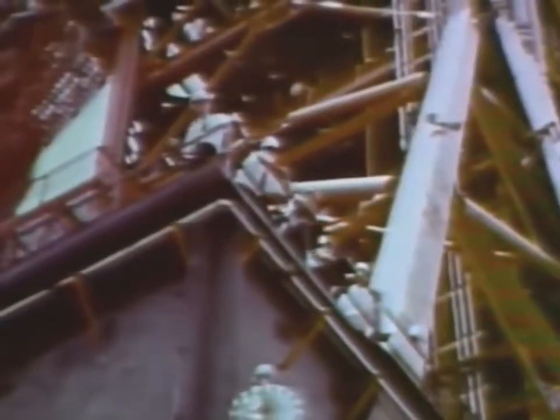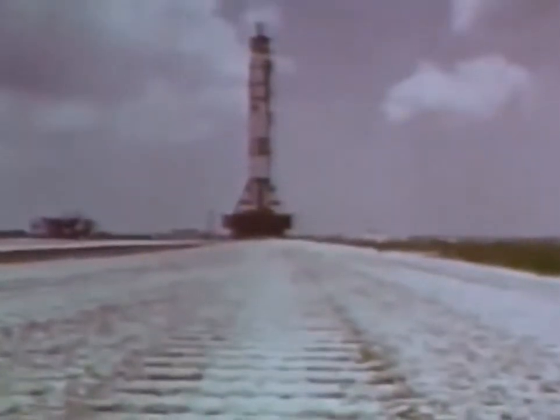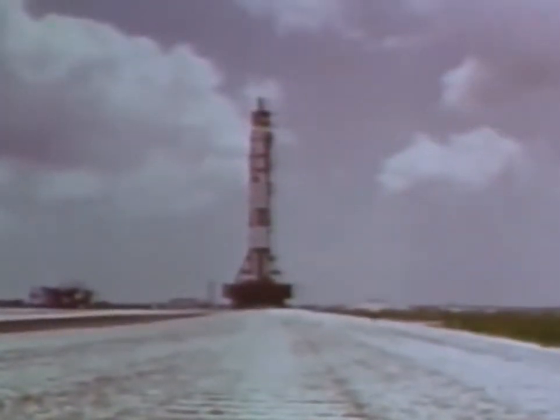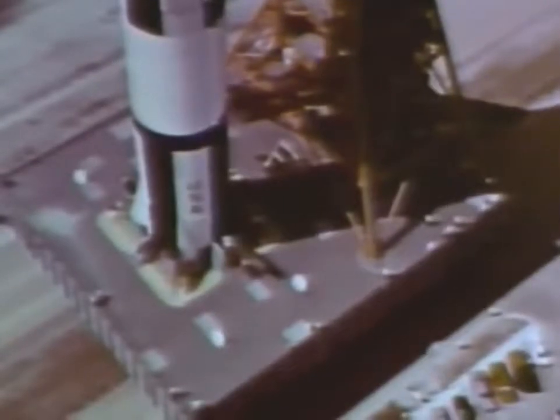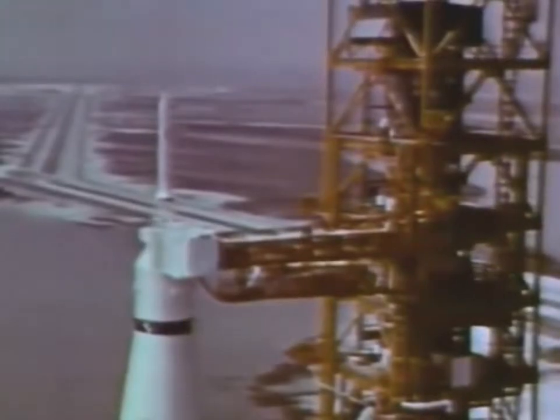The transporter moved the Apollo Saturn V slowly towards the pad. The total weight of the rocket, mobile launcher, and transporter is 18 million pounds. This massive load moved over the specially constructed crawlerway at speeds up to 1 mile per hour. The mammoth tracked vehicle, weighing almost 6 million pounds, performed perfectly during the historic test of the new mobile launch concept. 2 diesel-electric generators controlled from within the crawler provided the power to drive the enormous transporter.